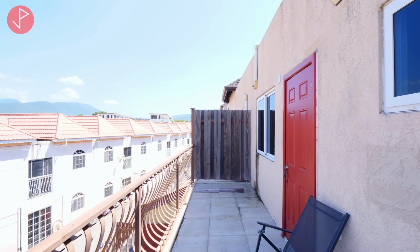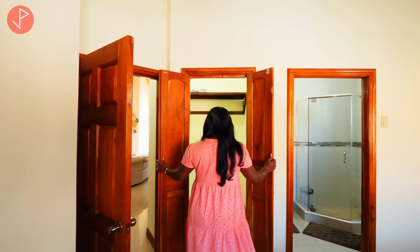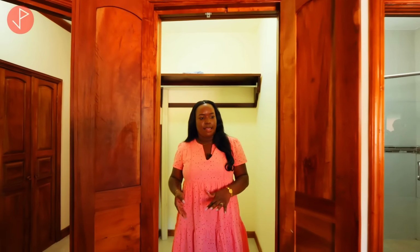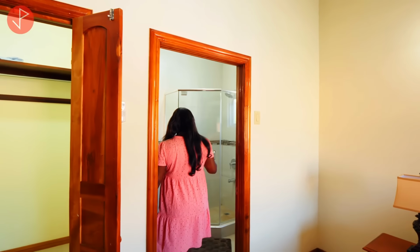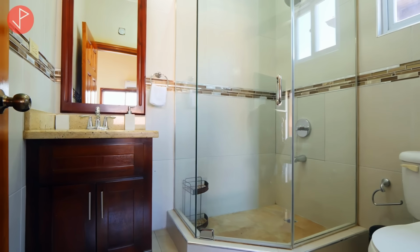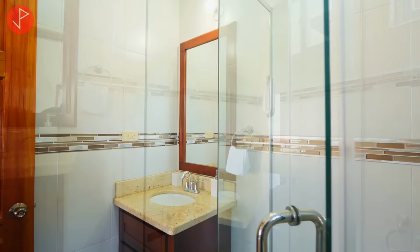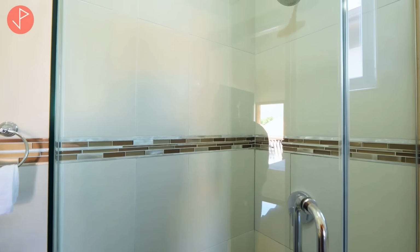So now with this bedroom, we have a walk-in closet. We have ample storage space for all your pieces. And then we have our ensuite. Spacious ensuite. I love that we have the floor-to-ceiling wall tiles. The detail is very nice. Right here we have our vanity, our glass enclosure shower, and of course, your toilet. Let's take a look at the primary bedroom now.